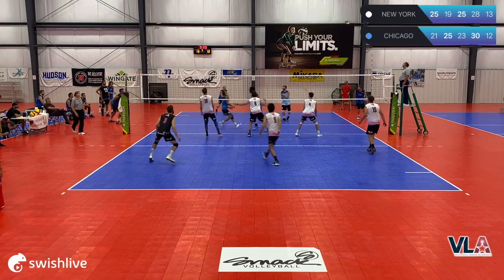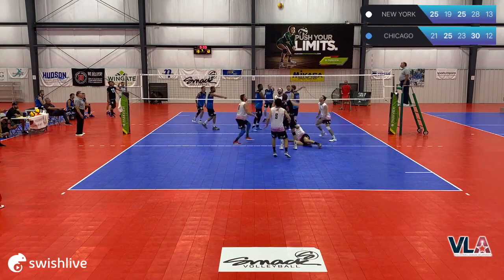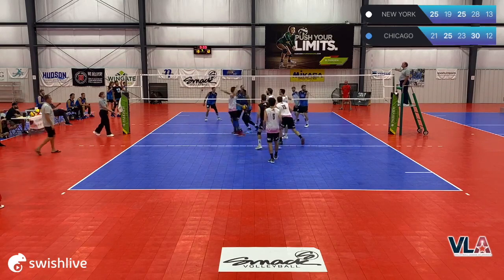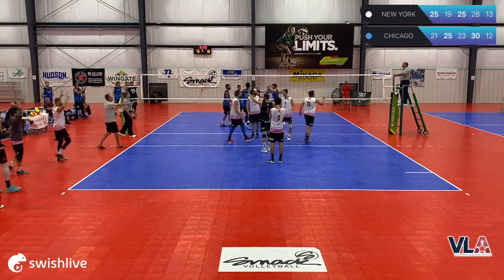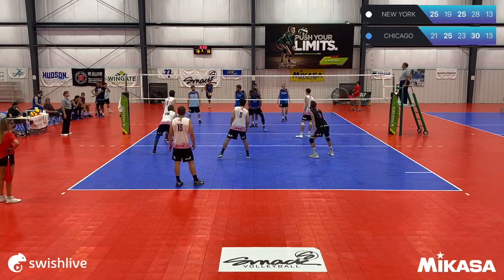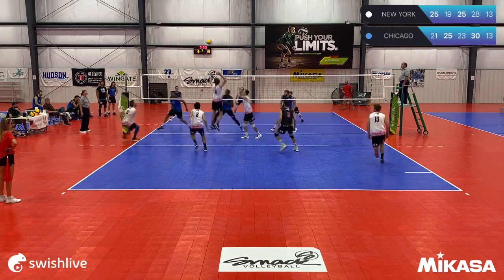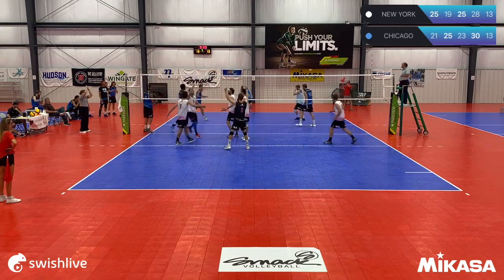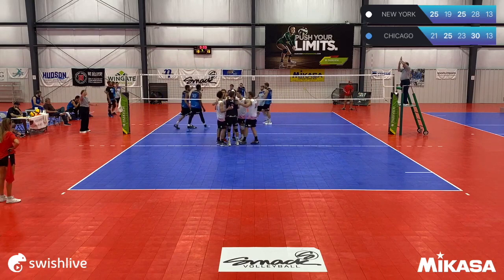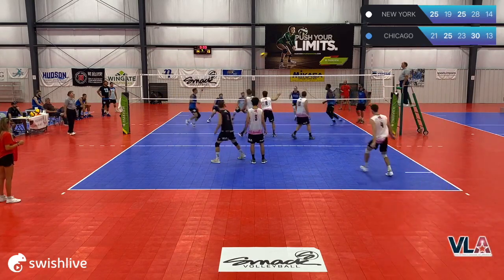Kraft can run this down. Chicago for the tie. Wyzorek over the top. Pancake play is made. That ball's kept alive. But no, that ball's called down. I could see him do it again. Faulkner with the float serve. Kessel through the block. Touched off of Kraft and out of bounds, and that's a kill.